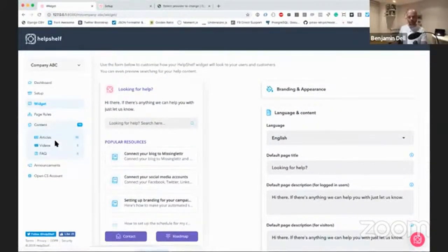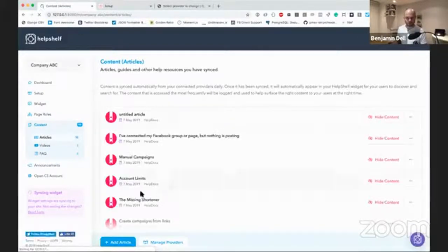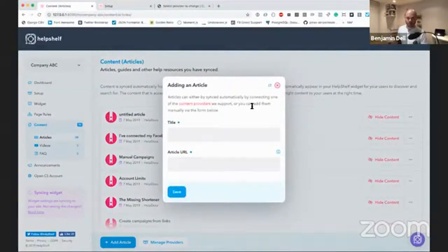And I just want to touch on content itself now, and just this last 2 or 3 minutes will be on content. So here are the articles that we've pulled in. If you don't have a provider that we have a connection for right now, you can just add a manual article with the URL, and then we'll keep it in sync.